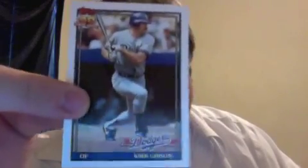Let's see. Craig Lefferts, Otis Nixon, Bob Welch, Barry Larkin, Tommy Gregg, Doug Drabek, Dennis Cook. The smell of the wax and the old cardboard combined with the bubble gum is not nauseating, but certainly a unique smell that can't be replicated these days. Kirk Gibson back in his Dodgers days.